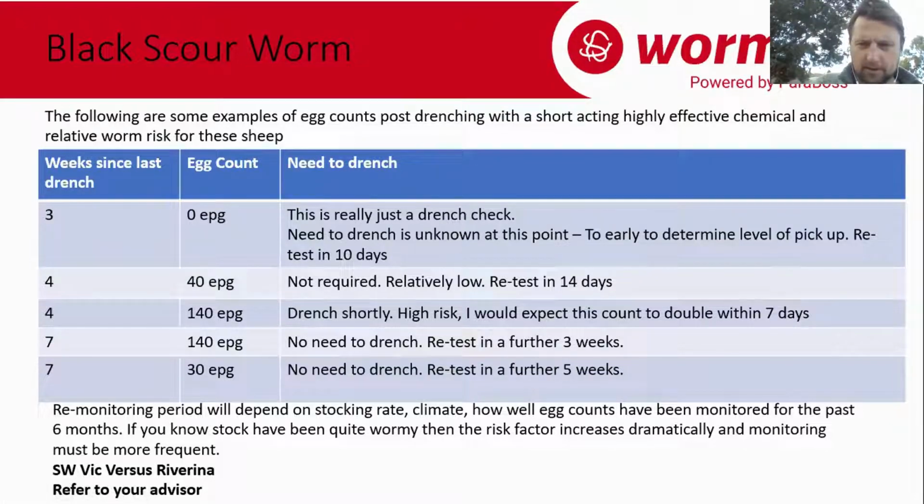And I think a really good example is the difference between Southwest Victoria traditionally and the Riverina. We would expect people to be monitoring 2 to 3 times as often in Southwest Victoria than in the Riverina. But if we think about how the Riverina's been in the last 2 years, the need for monitoring has really escalated with rainfall. So we've got a higher risk here in areas that are often lower rainfall, and that's essentially you add water, you do grow grass, but you also allow worms to survive a lot longer, or their life cycle to continue for longer in the year than what they normally would. So as always, refer to your advisor for specific recommendations.